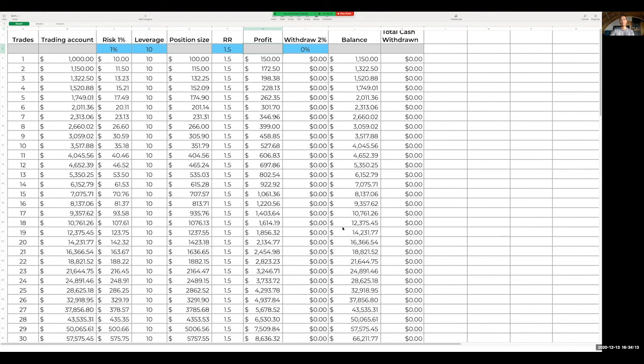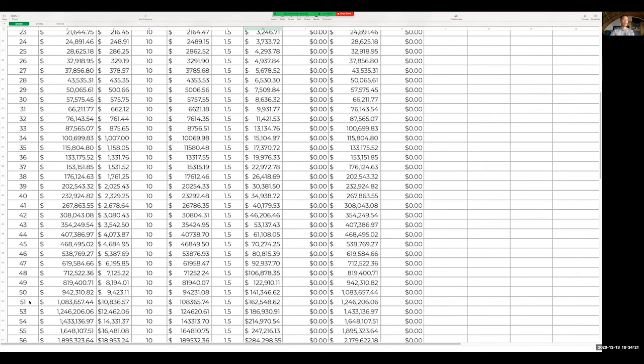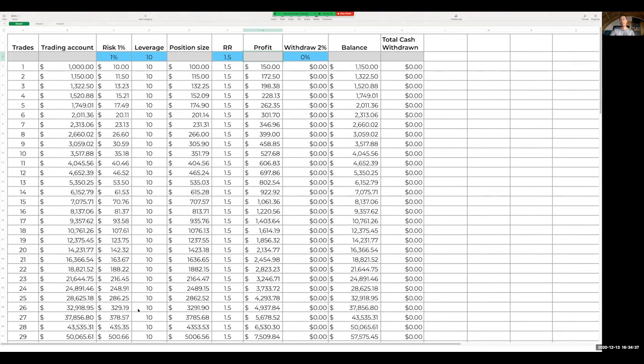Then you can see, if you were to do these trades, at some point you get to trade number 51, where you're working with a $1 million account, but you're only risking 1% of that, which is $10,000, for further potential gains. You can imagine the psychology you need at that point to go, yeah, okay, I've got $1 million in the bank, and I'm only going to put $10,000 in the account to trade. Everything's relative, I guess.